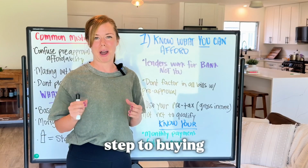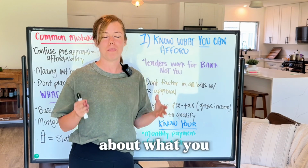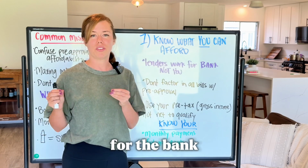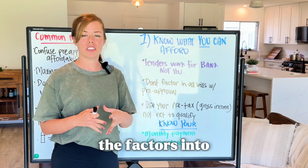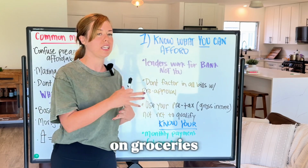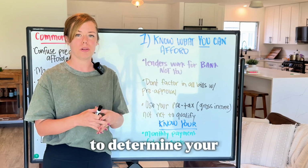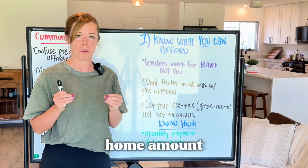So the first step to buying your first home isn't talking to a lender, it's actually getting brutally honest with yourself about what you can afford, long before someone else tries to hand you the bigger number. Because here's the truth, the lenders work for the bank and not for you. They're also not looking into all the factors, into all your bills. They're not taking into consideration how much you spend on groceries, gas, cell phone bills, insurance, things like that. They use your pre-tax income to determine your pre-approval, not your net, that's your take-home amount.